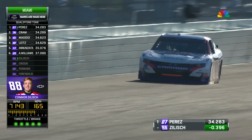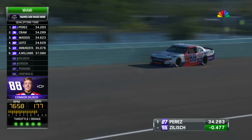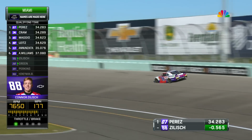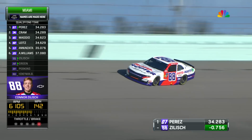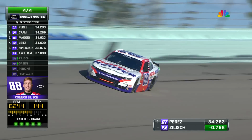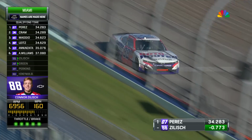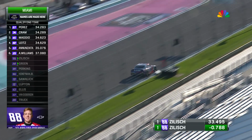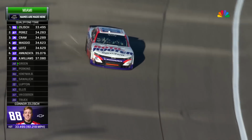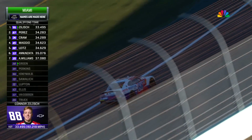Not sure that was exactly what he was wanting to have happen, but cooked it in there a little too hot. I don't know. But look, he made a pretty good lap time. In practice, he ran a 33.62. And now here he's going to improve upon that. That lap goes 33.49. So fastest lap that we have seen turned.